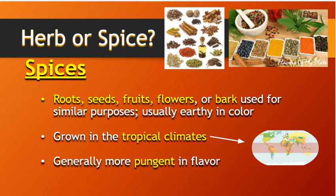Spices, on the other hand, you can see some spices here, and they're all kind of neat looking. Some look like seeds. A lot of them are seeds. Some are ground, some are not. So spices are made from roots, seeds, fruits, flowers, or bark, and they're used for similar purposes to flavor foods. They're usually kind of earthy in color.